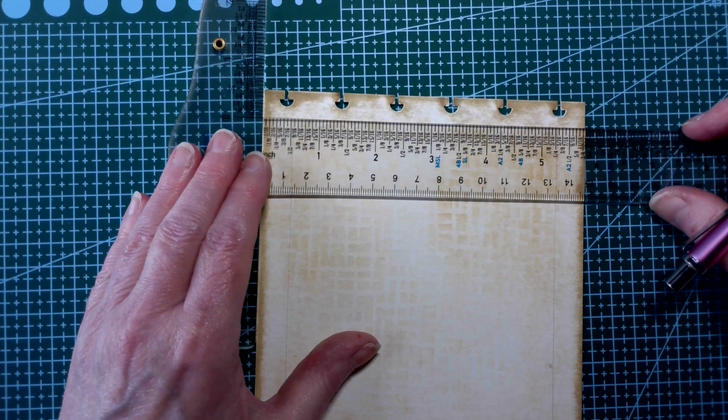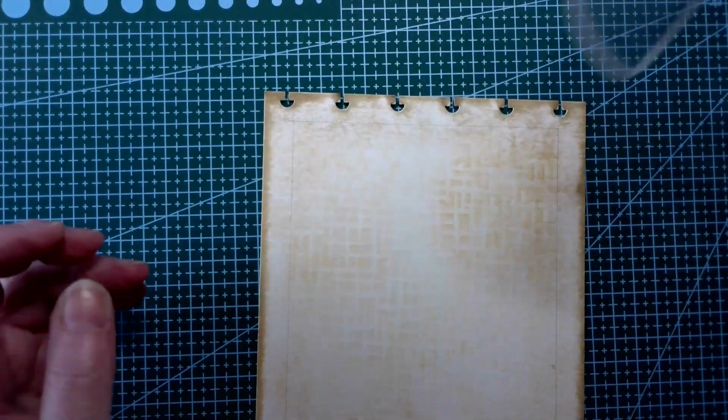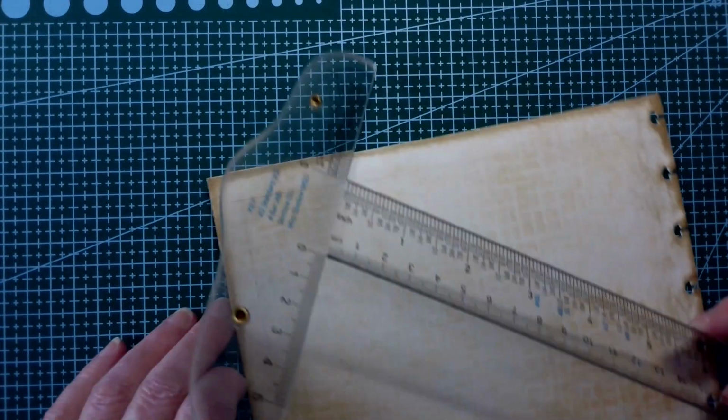So I wanted to make sure that I started here. Just bring it down a little bit less than half an inch. There we go. So I've now got my border on. I'm just looking. Have I got this straight? I don't think I have from this one.